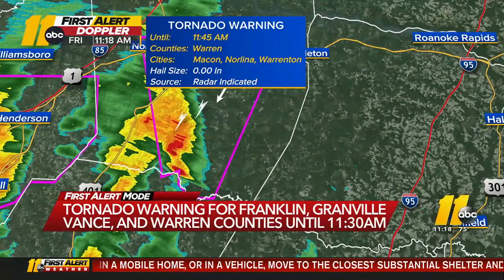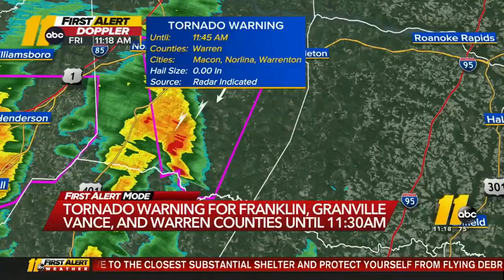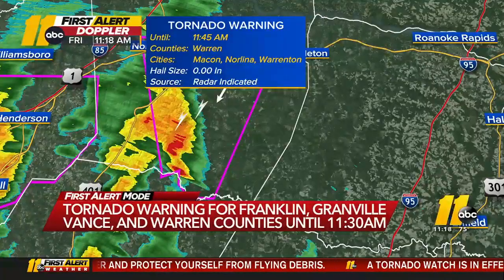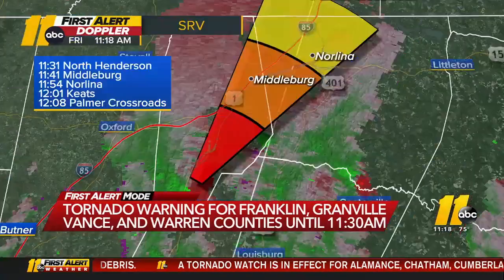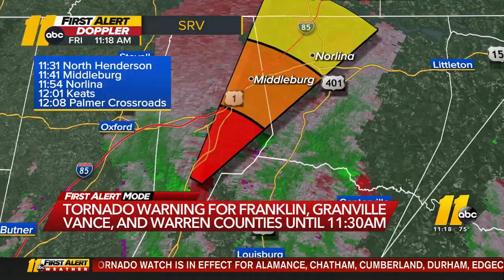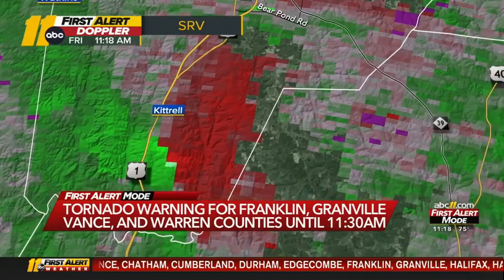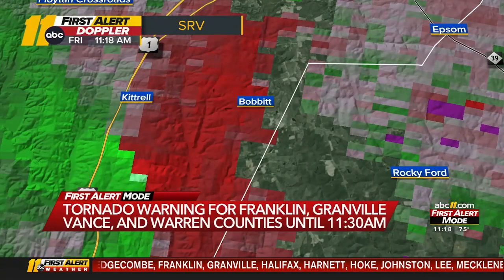So the concern is that we have quick moving storms, things cycle up and cycle back down rather quickly. And so your response time has to be quick in terms of this situation here. I want to take another look at the velocity, because things have changed as we've seen more of our updates here. And so we're still seeing the best rotation now south of Kittrell near Bobbitt.